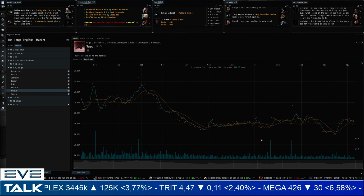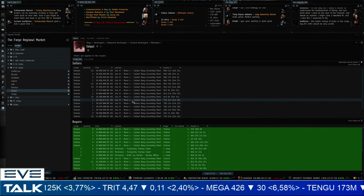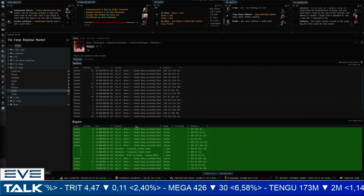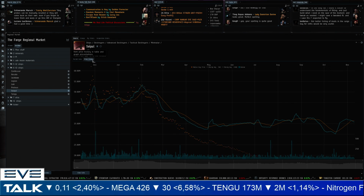The Svipul here next, you could have bought these for less than 30 million ISK. Unfortunately, not as popular as the rest. 37 million for the sellers though. It's quite a bit of profit to be taken there. 33 million for the buyers, and again look at the volumes, nothing too crazy at all there either.